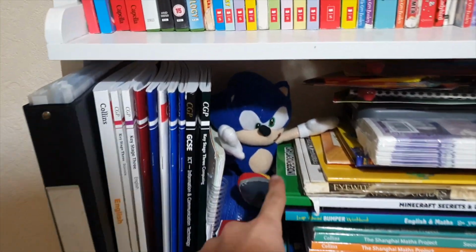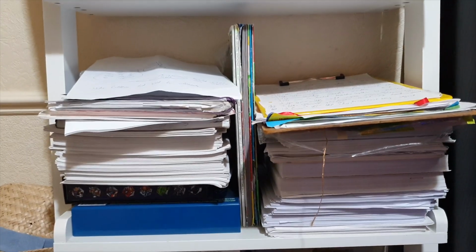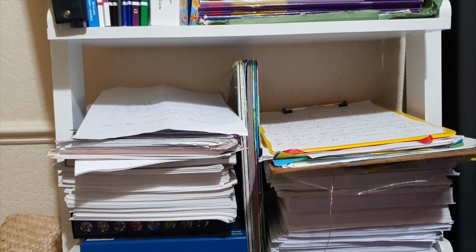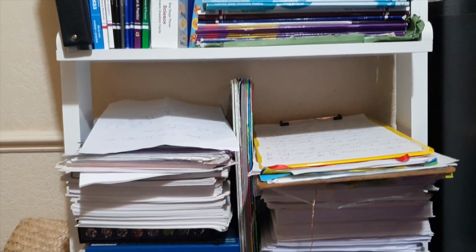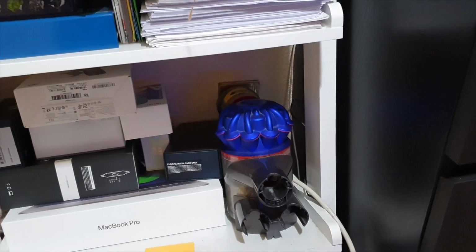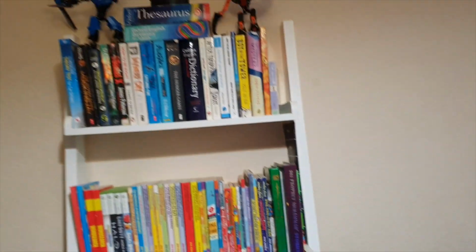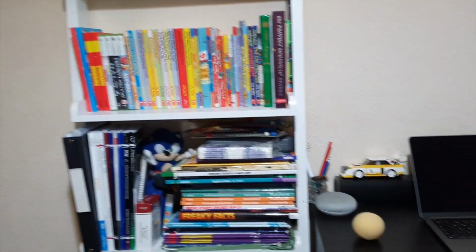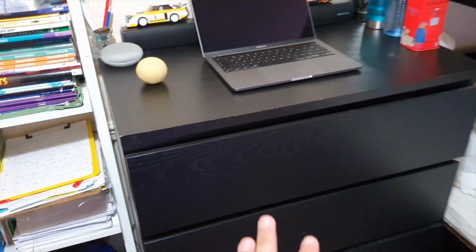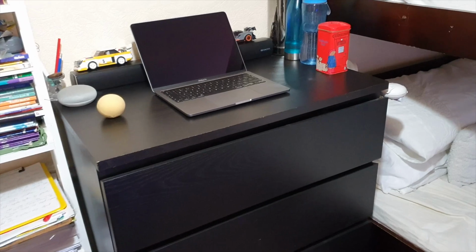A little Sonic toy. My brother likes playing with some toys. We also have a load of paper, as my little brother really loves drawing stuff. And I also use the paper as there is a printer underneath. We also have a couple of boxes and a Dyson vacuum because this room needs to be kept clean. So that's the bookshelf.